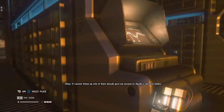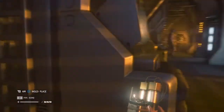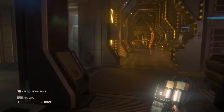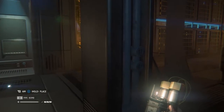If I power these up, one of them should give me access to Apollo's security banks. Apollo and the working Joe working together for a safer, better connected Sebastopol. That must leave him with the core. Can't do anything without power. Oh, of course.